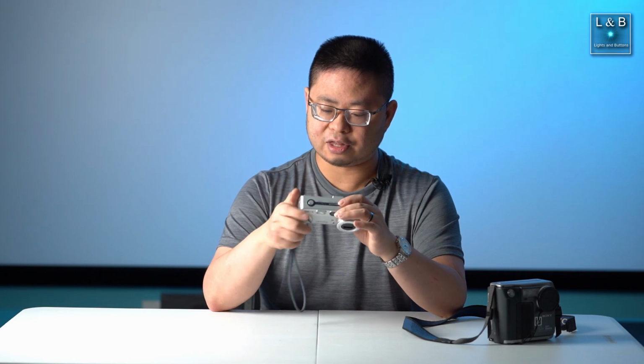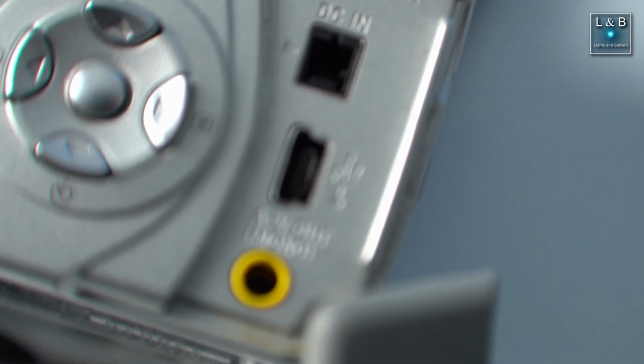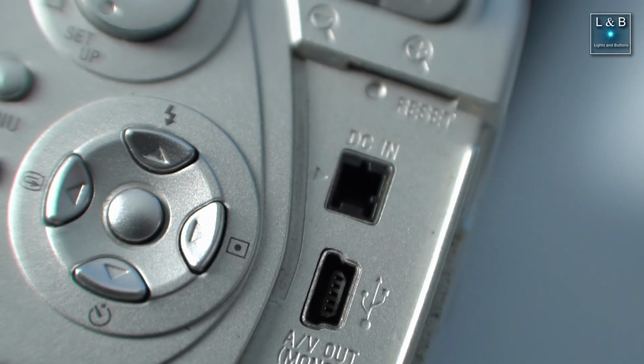Now behind the thumb grip, you can actually peel that back and reveal some additional ports. So you have the power port, you have your USB port, as well as the AV out port that you can utilize if you want. And then at the top, you got that reset button as well. And then over to the right side of the camera, you have the battery door.